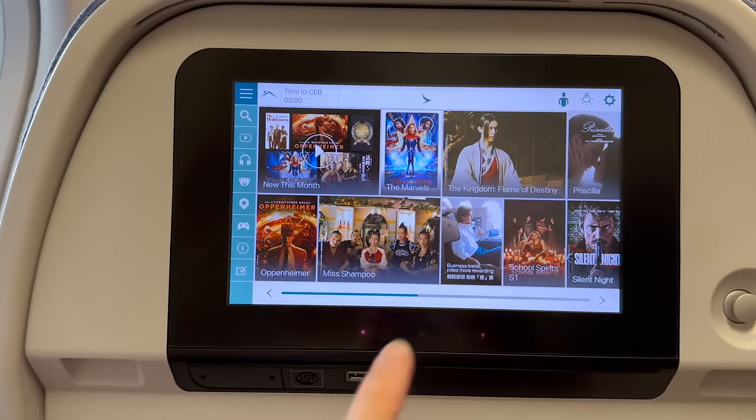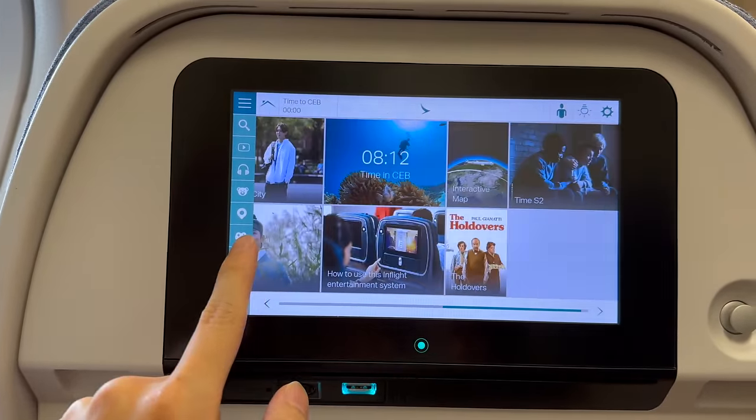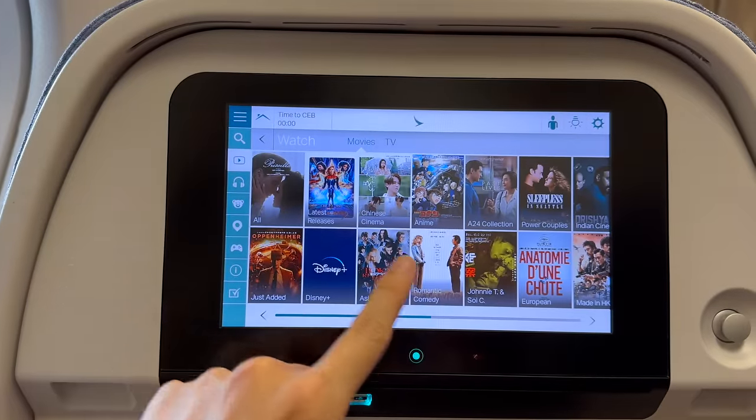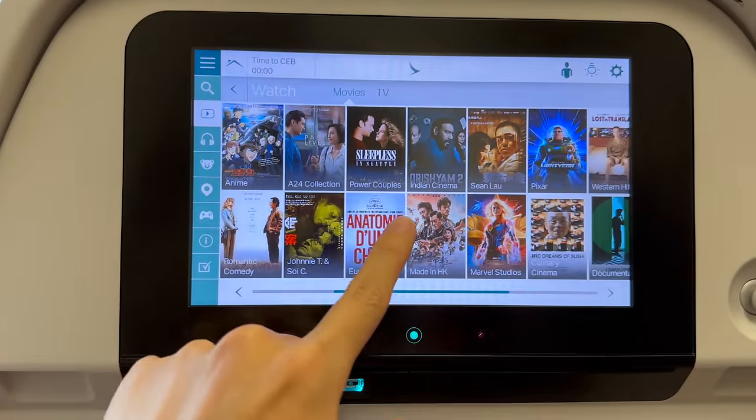Cathay's in-flight entertainment is fantastic. The movie selection is endless. For TV shows, you can choose from HBO Max, BBC Channel, Disney Plus, and Hong Kong's TVB.